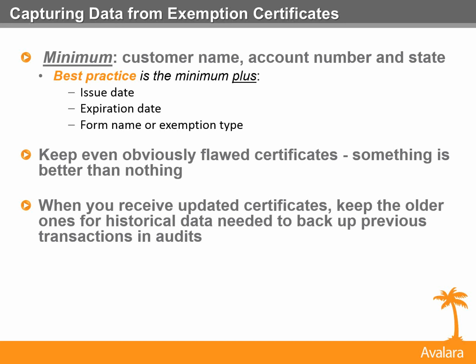And even if you have certificates that are pretty obvious that they're not valid, keep them anyway. You may have an auditor that's feeling good that day and he realizes that maybe it's missing something. Maybe it's missing a date or it's missing what it is that's being purchased. But an auditor may overlook that. So even though you don't think that it's valid, keep that certificate anyway.